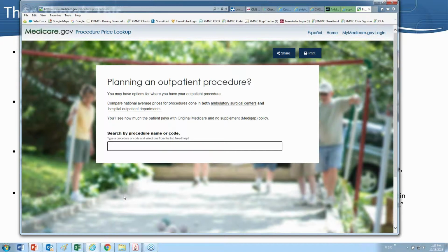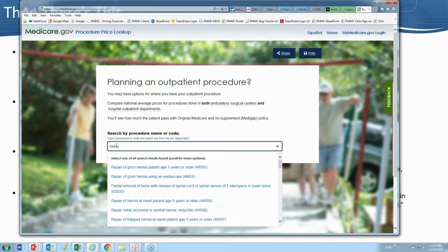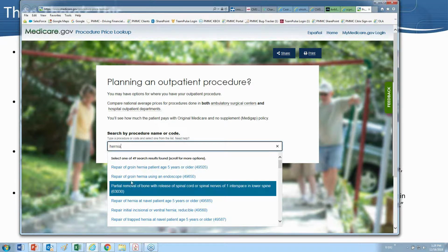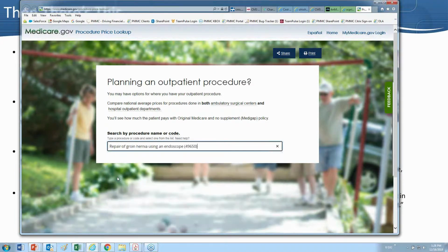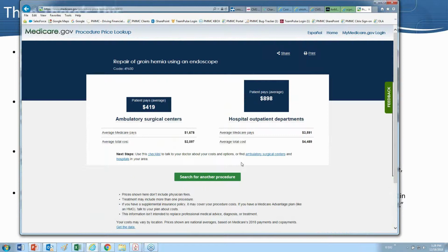Now, with this particular tool, it's on the Medicare.gov site, and the public, individual Medicare beneficiaries, can go online to this site and pull up a specific code, or they could type in a keyword such as hernia, and it's a smart search. So the search is going to bring back different results that have that particular word listed in the search itself. I'm going to select the second line being repair of groin hernia as an endoscopic procedure. And we can see the response that CMS is providing back.